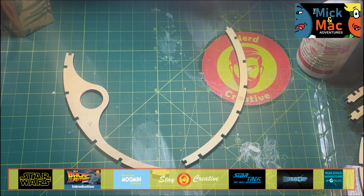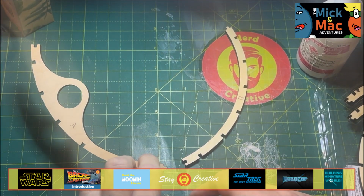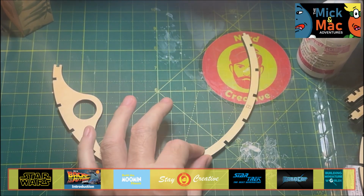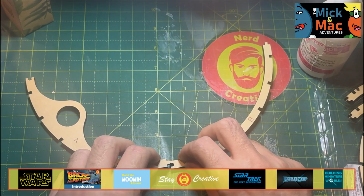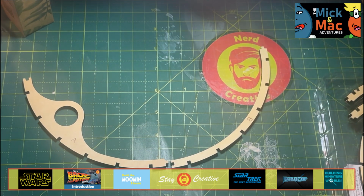So we're starting with the wood, the roof frame. We've got an A piece, which is here, the one with the hole in it, and we have a B piece here. What we've got to do is glue these two together like that. They sit together like that. So I just need to put some glue on the contact points.